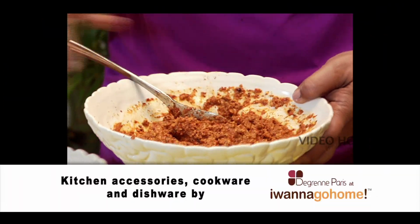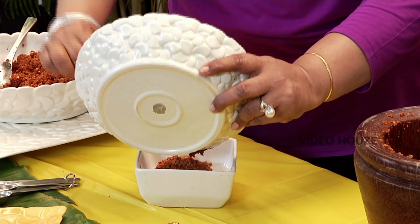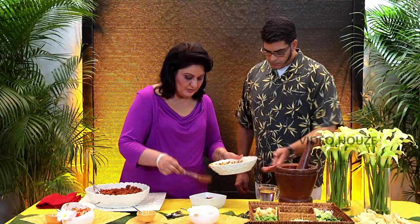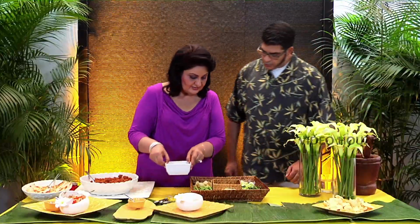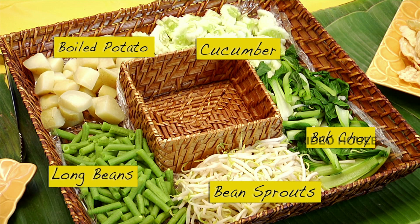So now, there are two ways of serving this. The water we have added is not hot, it's at room temperature. It's tap water. One way is doing this. We've got this whole tray of blanched vegetables here. Well, when you say blanched, what do you mean by blanched? These are boiled potatoes, the regular boiled potatoes, cubed, cut cucumbers. This is bok choy, bean sprouts and long beans. Boiled. Now long beans, bean sprouts and bok choy can either be boiled or blanched.